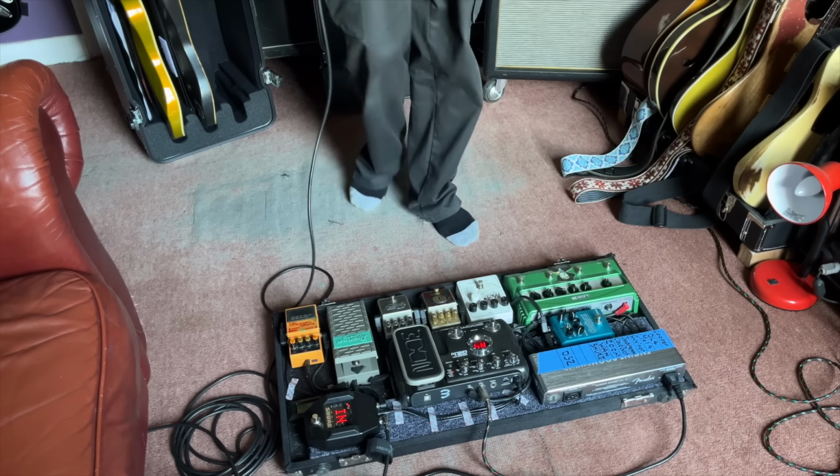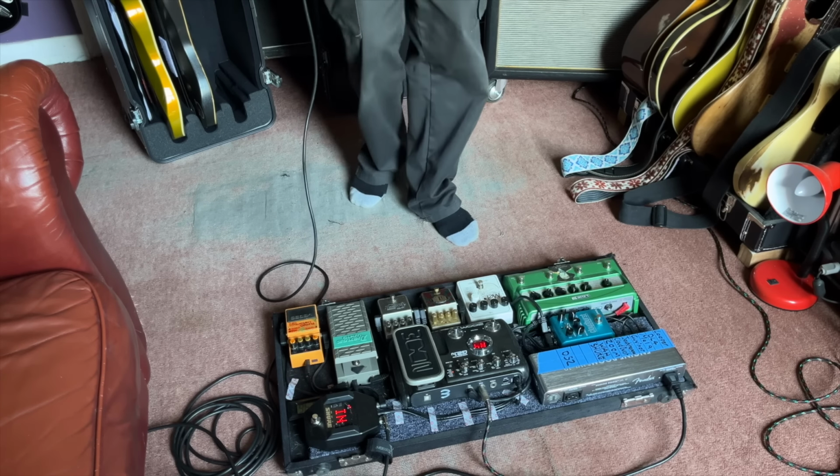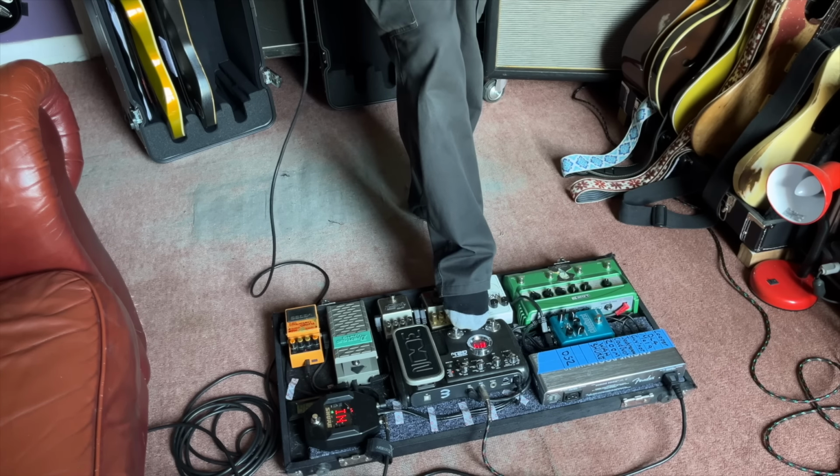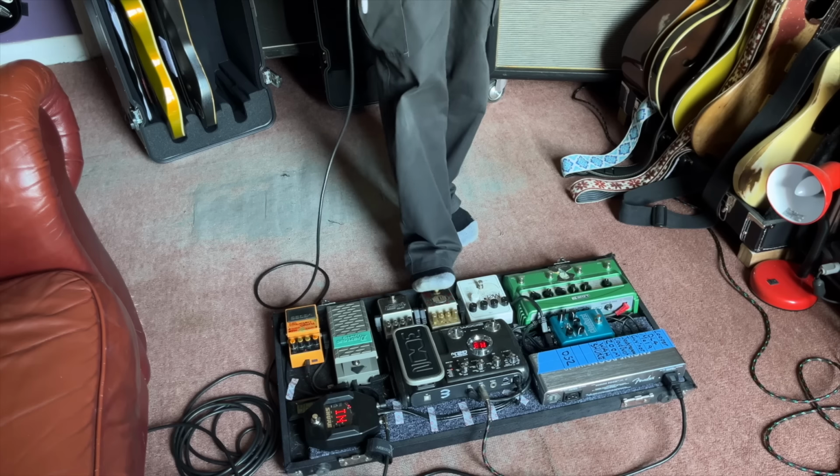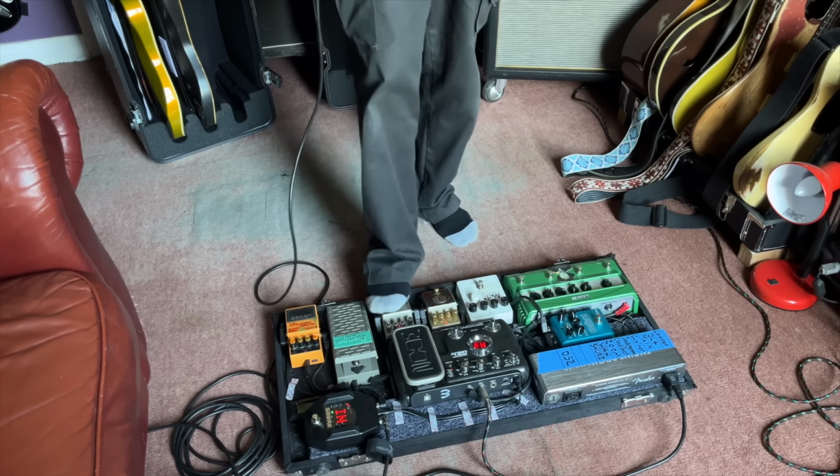And then down here we have Friends. The Friends patches. So A4 is just clean, but A3 is a harmony effect for the guitar solo section of Friends.